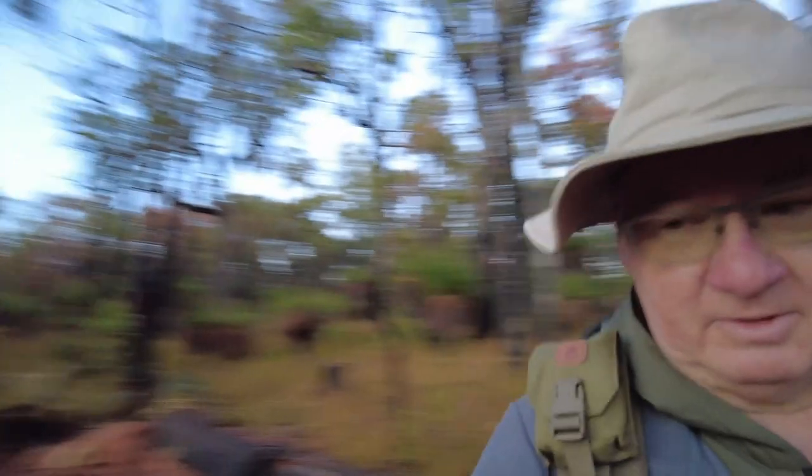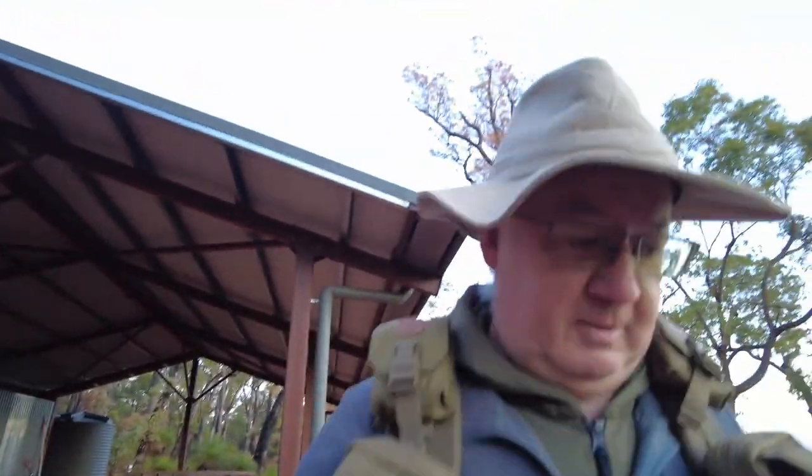Now this group campsite doesn't have a shelter. I'm walking the wrong way. It just has this undercover area. So you're going to have to bring tents if you're going to use this one. Down the steps we go.